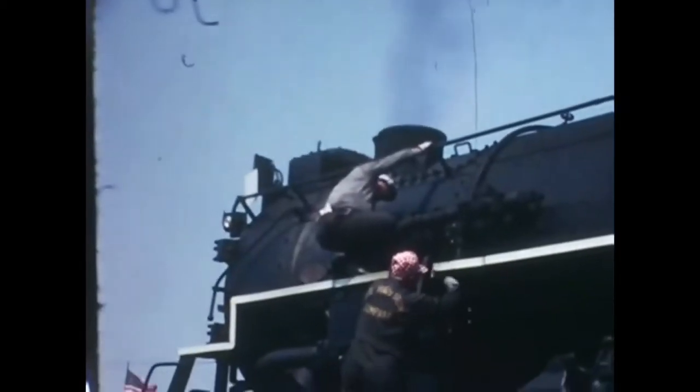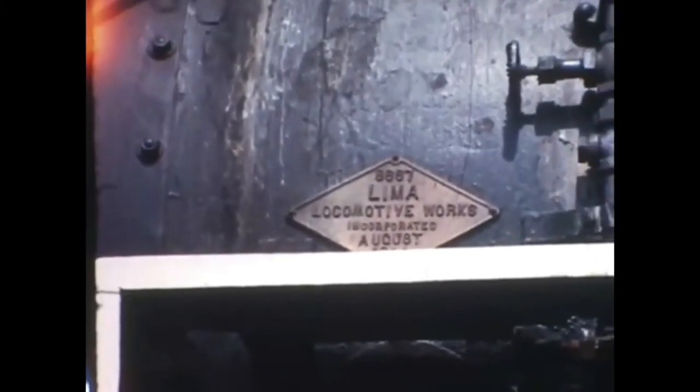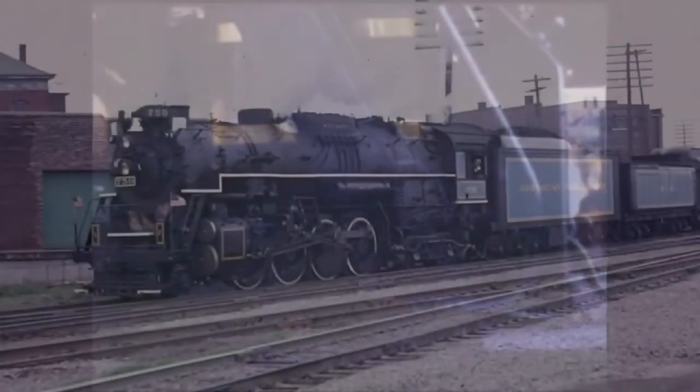The engine that was chosen was none other than Nickel Plate Road Berkshire No. 759. Also, the Norfolk and Western leased to the High Iron Company the former Nickel Plate Roundhouse in Conneaut, Ohio, for purposes of restoration. After limited repairs, No. 759 steamed up on August 17, 1968, and made several trial runs.